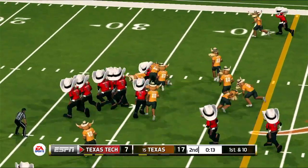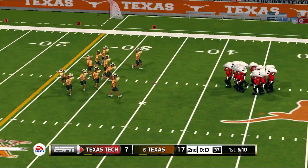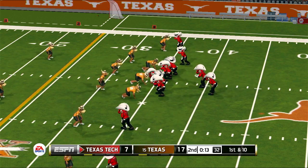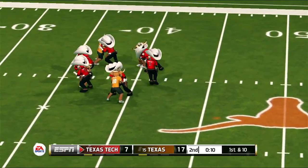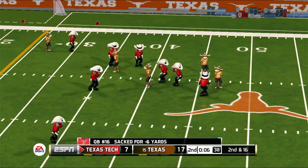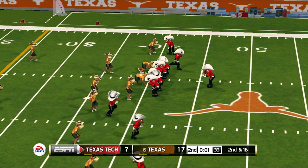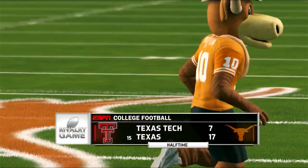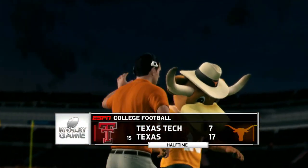He's at the 40. He makes his way out to about the 35. Texas Tech's going to have to use their second time out of the half. And he is drilled at the 41. Boy, Brad, that was a big hit on the quarterback. I'd be interested to see how he responds from this hit and whether or not he comes after his offensive lineman and challenges them to start playing a little bit better. We've still got a half of football remaining. The Longhorns with a 10-point lead.